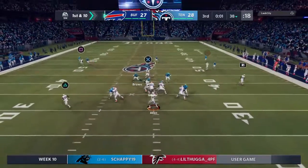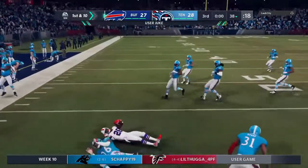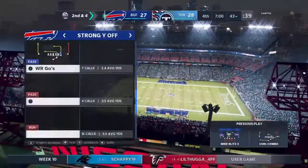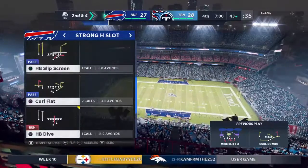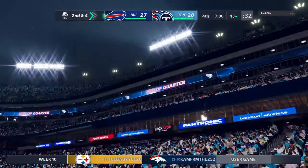On first down, Allen, and he's got his man out of the backfield. That's complete, and he'll go down, and that will do it for the third quarter of action. Back now in Nashville, this one's still anybody's ball game. It's a 1-point difference here as we begin the fourth quarter of play.